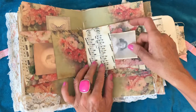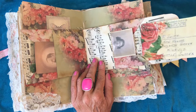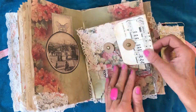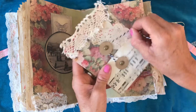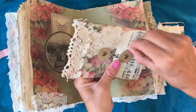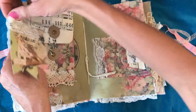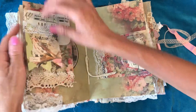These are copies, they're not the originals. And then you've got a little printable tucked in at the side. And then it all closes back shut, and you find the baker's twine round as a closure. And obviously that was clipped on with that huge paper clip. So again, just clip that on.